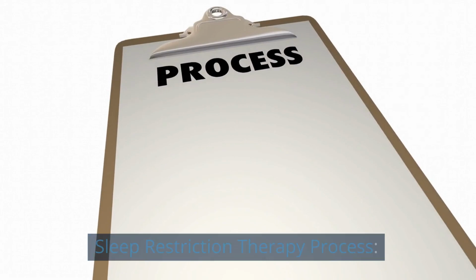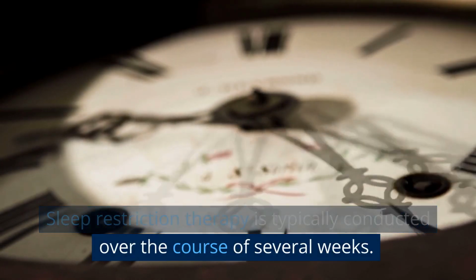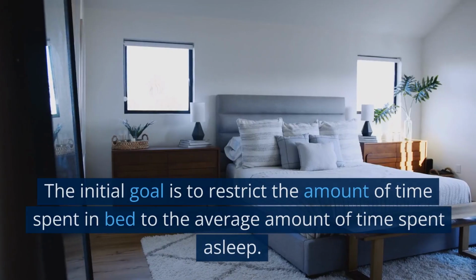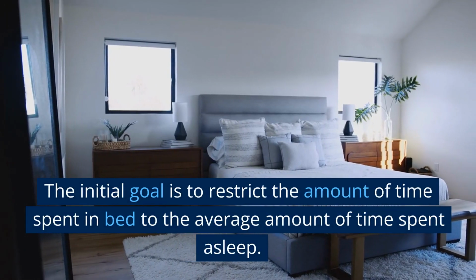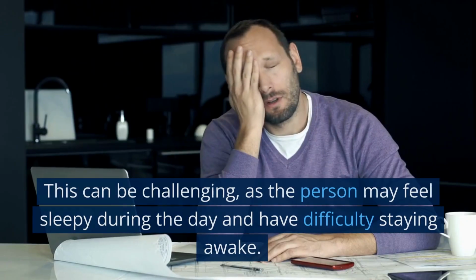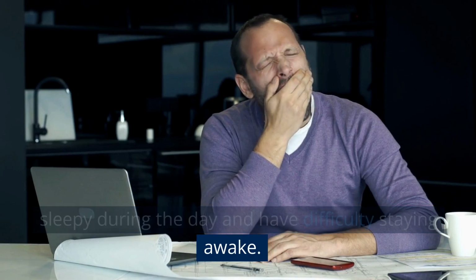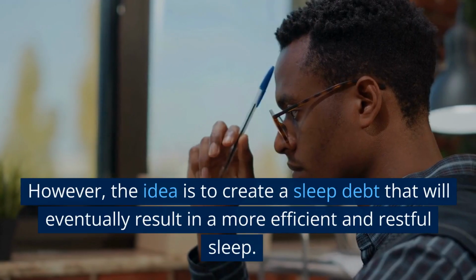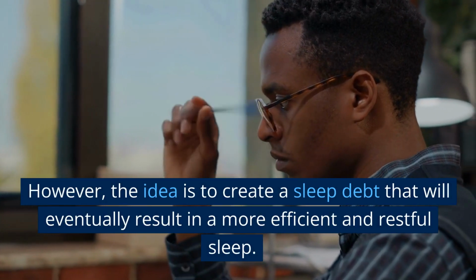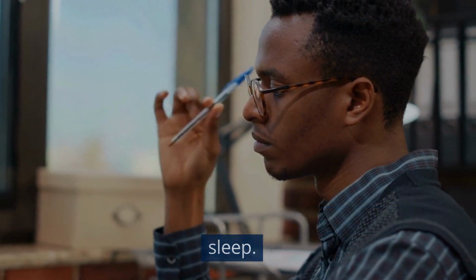Sleep restriction therapy process. Sleep restriction therapy is typically conducted over the course of several weeks. The initial goal is to restrict the amount of time spent in bed to the average amount of time spent asleep. This can be challenging, as the person may feel sleepy during the day and have difficulty staying awake. However, the idea is to create a sleep debt that will eventually result in a more efficient and restful sleep.